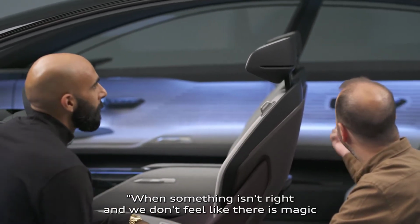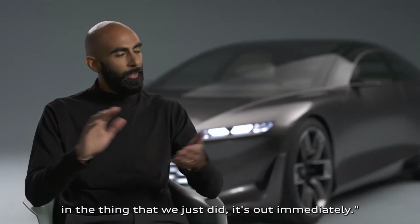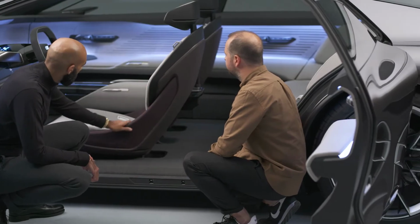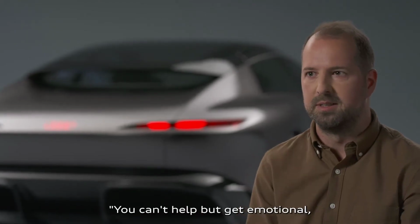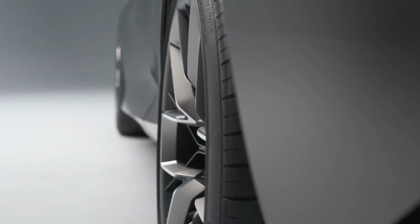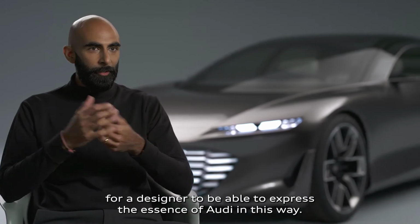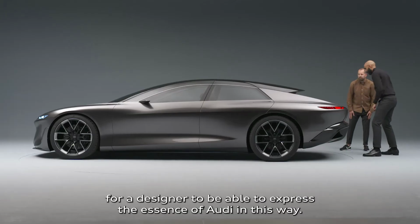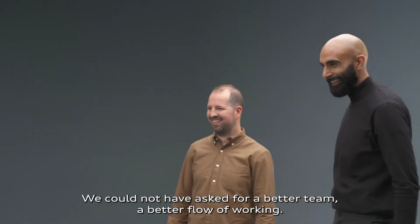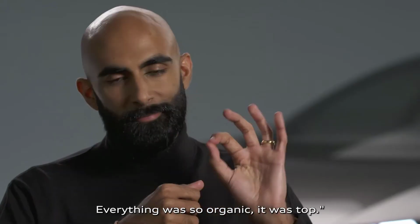When something isn't right and we don't feel like there is magic in the thing that we just did, it's out immediately. You can't help but get emotional. It's a fantastic looking car. It really is a dream. For a designer to be able to express the essence of Audi in this way, we could not have asked for a better team, a better flow of working. Everything was so organic, it was top.